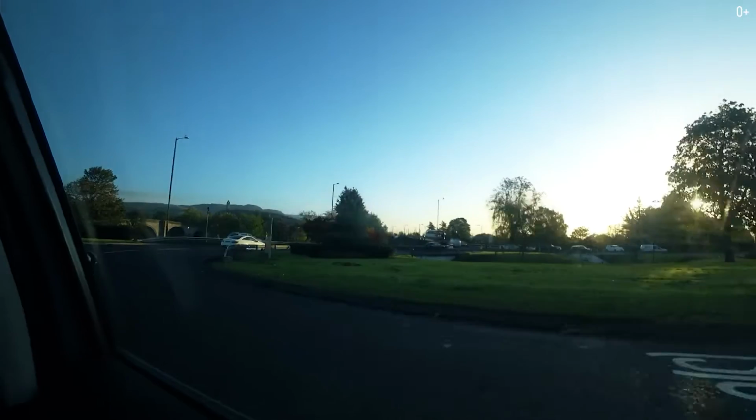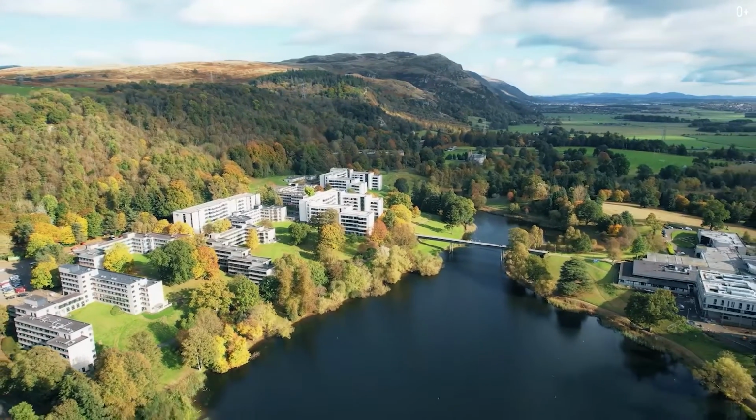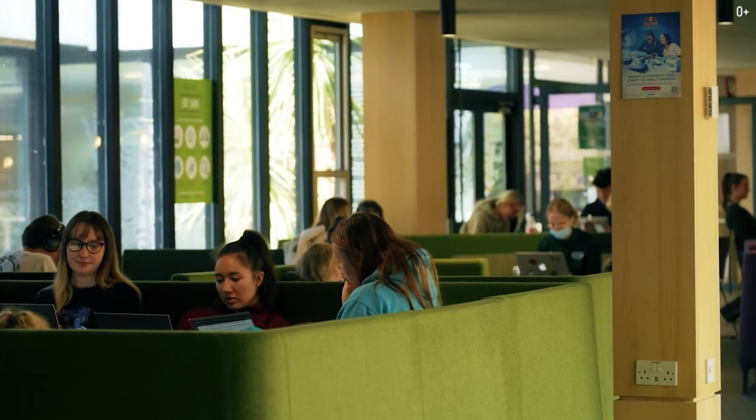Stirling is another city of 35,000 people, but frankly I would call it a suburb of Edinburgh because I didn't even notice how fast I got here. It's a little bit above the city, up in the hills. Now I'll give you a tour, we'll meet with the representatives and faculty from different majors, and also I'll try to talk with students.